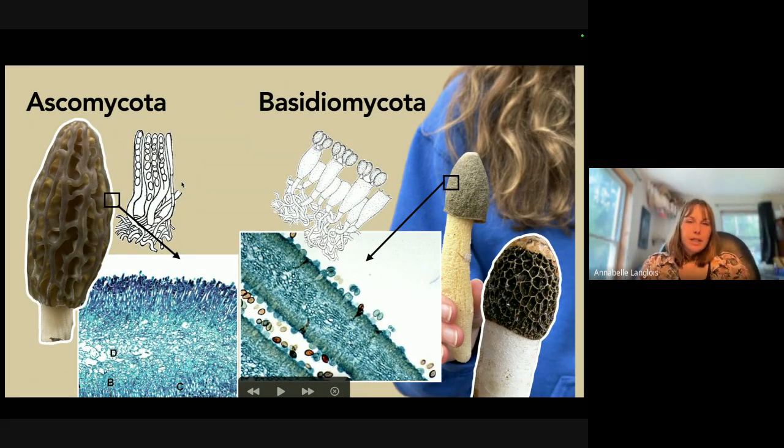So the difference between asco, I'm just going to call them asco and basidio. An asco has 8 spores inside of a little sac called an ascus, and they're going to be ejected from the top. And the basidiomycota has more like a balloon with 4 little spores that grow on top, and they are as well going to be ejected at maturity.